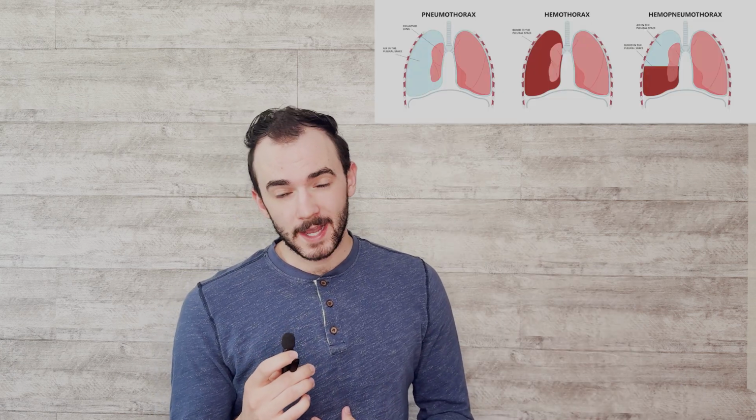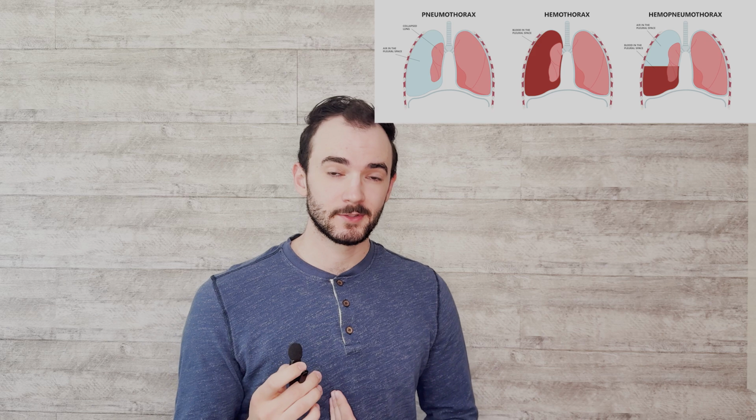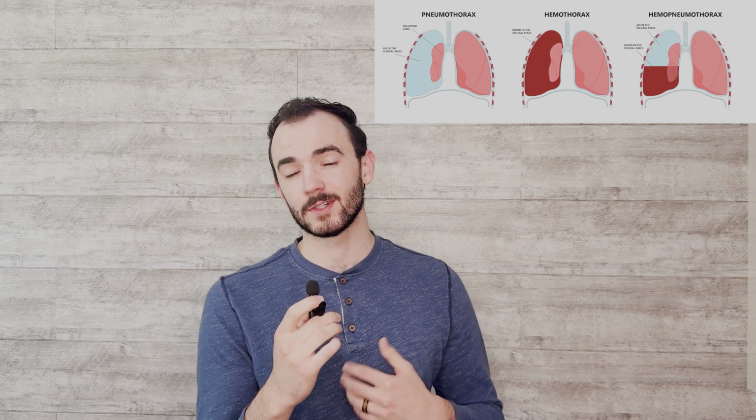It's pretty neat. They also prepare to intubate the patient by administering the sedative ketamine to help calm everything down and get him ready to put a breathing tube in. At this point, they've identified the patient has a tension pneumo or hemothorax, meaning that the lung is being collapsed to the point that it's compressing blood vessels and reducing the blood pressure.